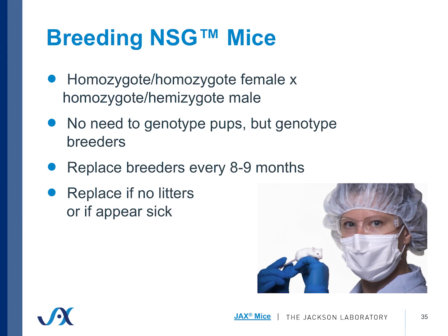If you breed homo females with hemi males, all the progeny are obligate genotypes. If you genotype your breeders, you confirm the genotype of your breeders. You don't need to genotype your pups, again, because they're an obligate genotype. We replace breeders every 8 to 9 months. They're quite good breeders with a pretty long lifespan.